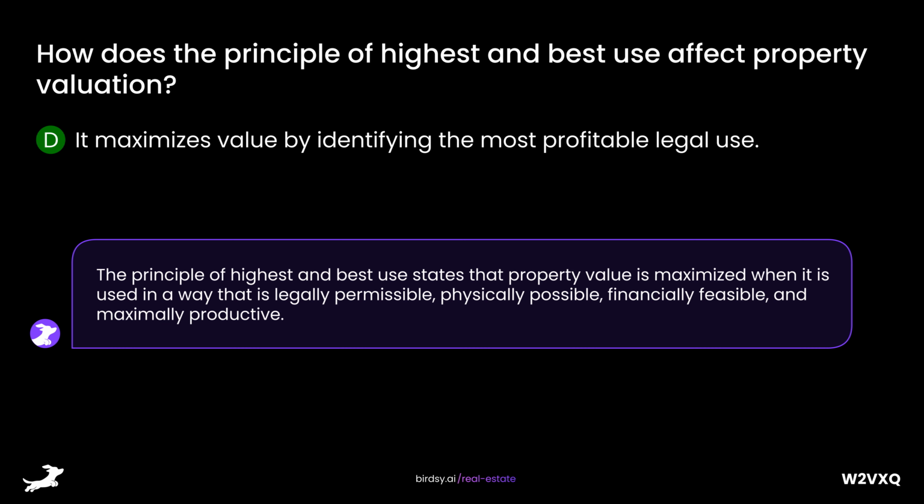The principle of highest and best use states that property value is maximized when it is used in a way that is legally permissible, physically possible, financially feasible, and maximally productive.